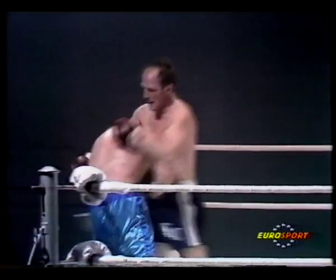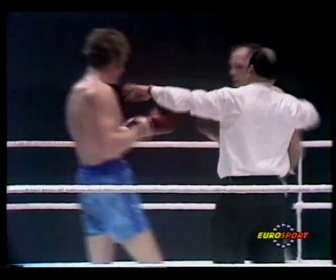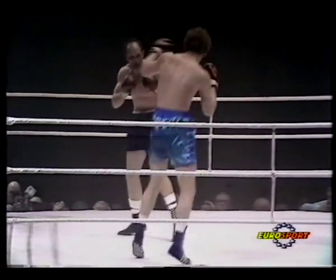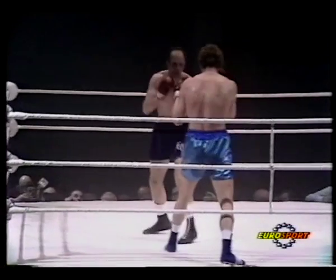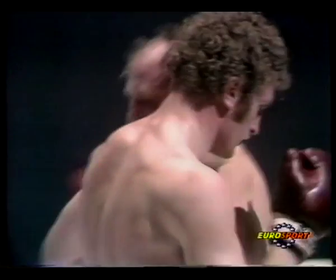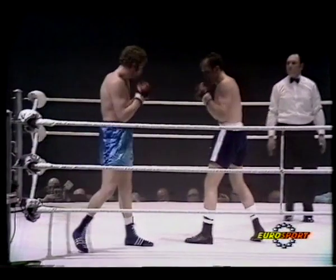There's no blood. And as I say, there's no blood, so it begins to bleed. And so Cooper is cut underneath the left eyebrow in the third round. So as in so many previous fights, Cooper once more must live with an eye injury in this fight.